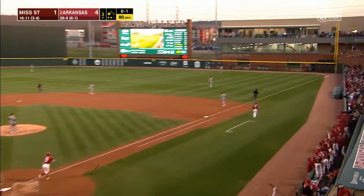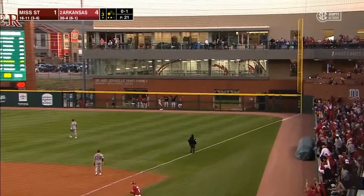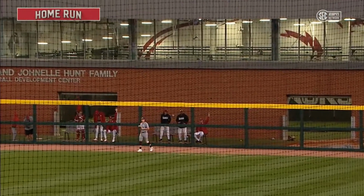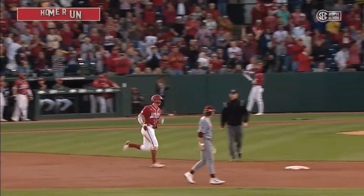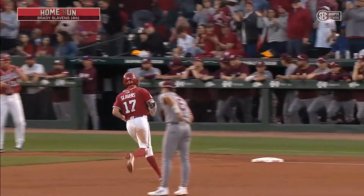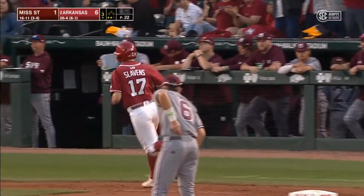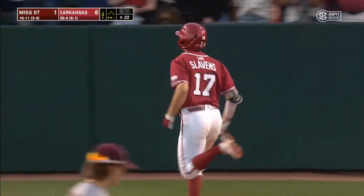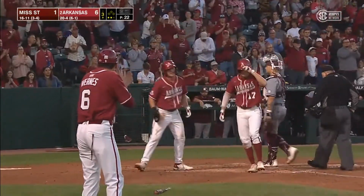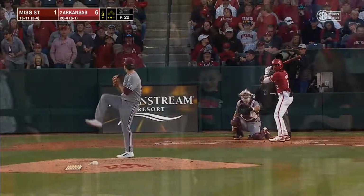This ball is hit a ton. There is the first hit in conference play, and it goes a long way for Slavens. 2-run homer. Boy, saw that ball up in the zone and absolutely hammered it. And that's what Brady Slavens brings to this Arkansas lineup. You're going to get as a kid.